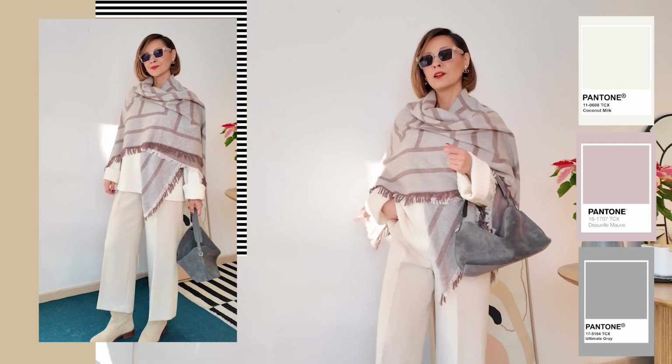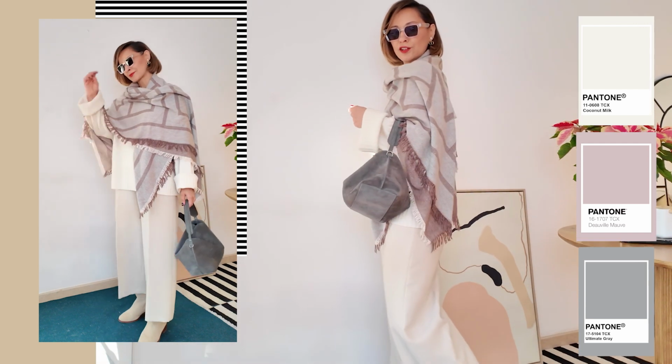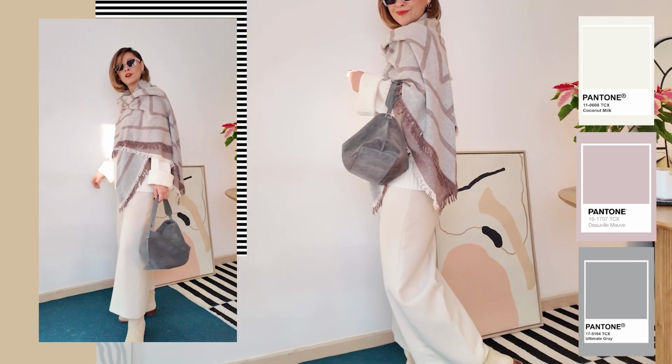And if you are wondering about the gray color here, like, Elena, doesn't gray look like a cool color here? Here's what I have to reply.